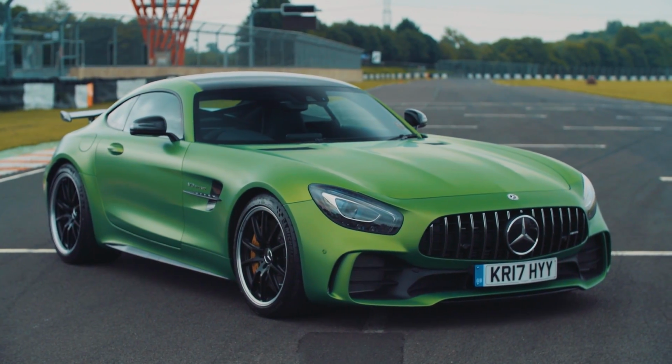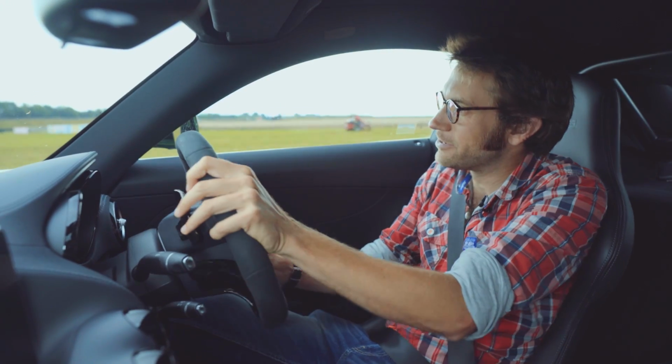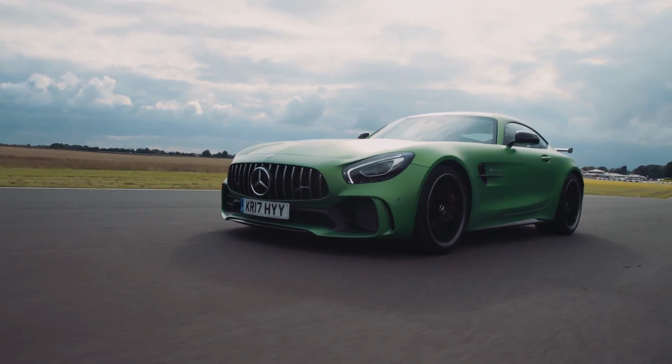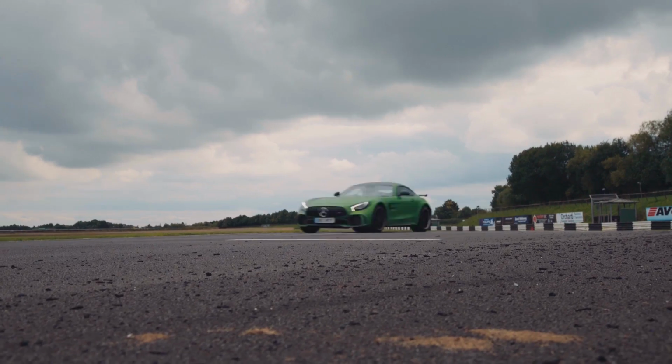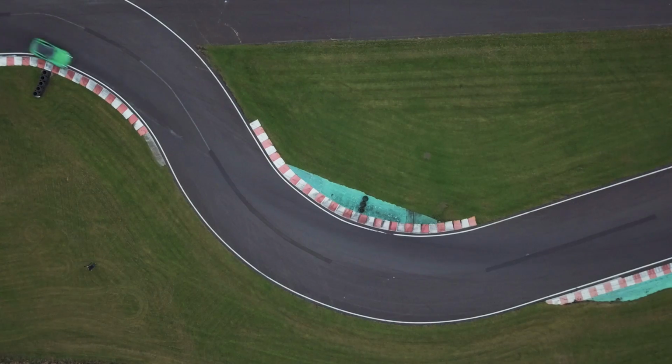owners. We're at Castle Combe, one of those very distinctive perimeter airfield tracks in the UK. I think it actually really suits this car. All the aerodynamics can actually get to work here. A bit of room to play. You can feel the rear wheel steering through this chicane here.